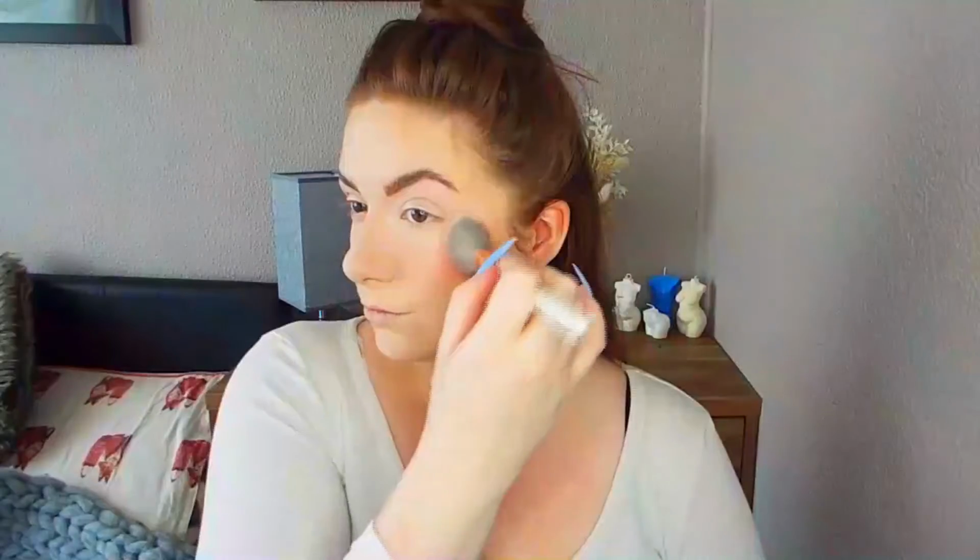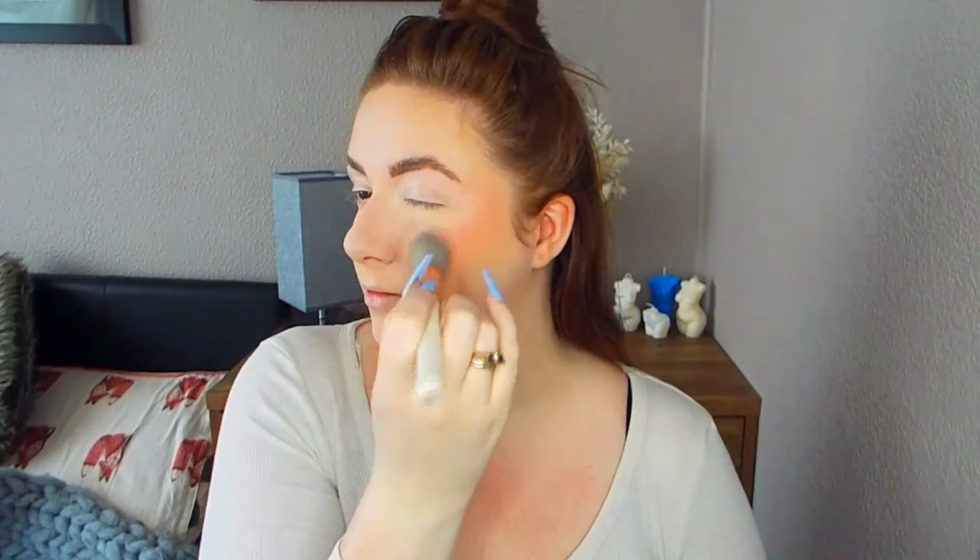Time for blusher. Now be careful with this blusher. It is very pigmented, and you can have a very 80s look very, very quickly. A little bit goes a very long way, so just for a flush of colour, be very, very careful. If in doubt, blend it out.